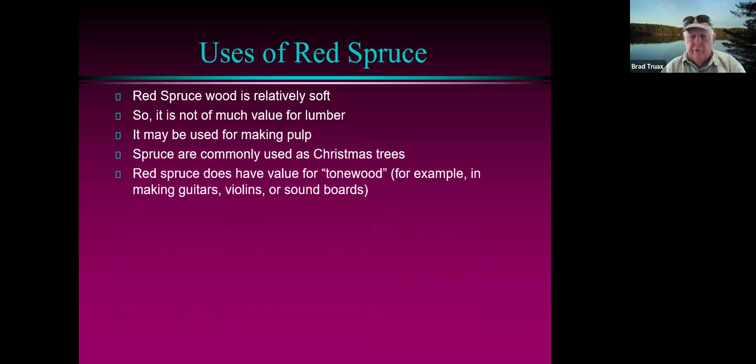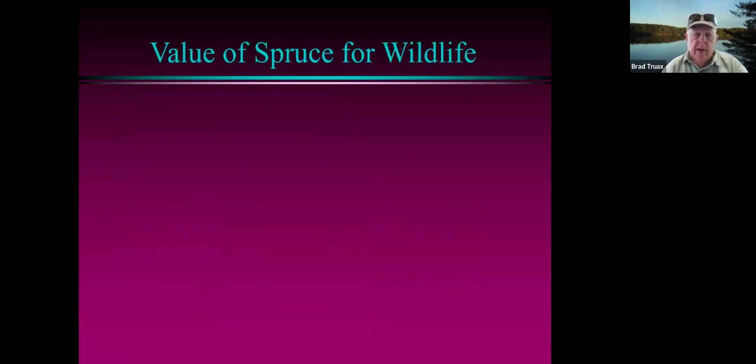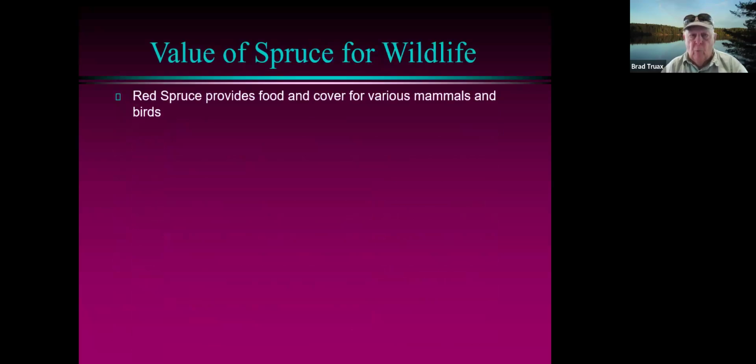Red spruce does have value for what's called tone wood. So, for instance, instruments like guitars, violins, and soundboards that have to maintain a quality tone, red spruce happens to be a pretty good wood for those instruments. But spruce is definitely a value for wildlife.